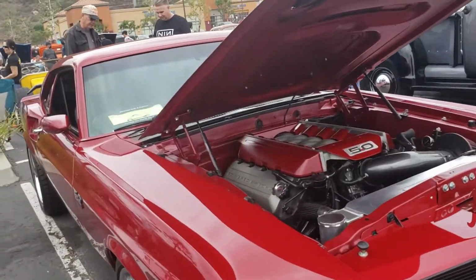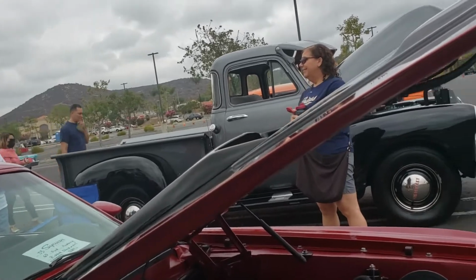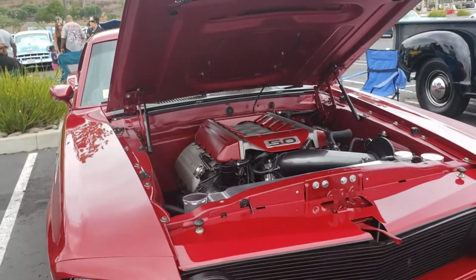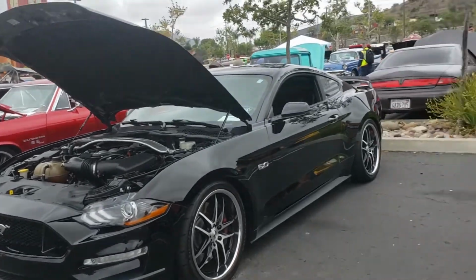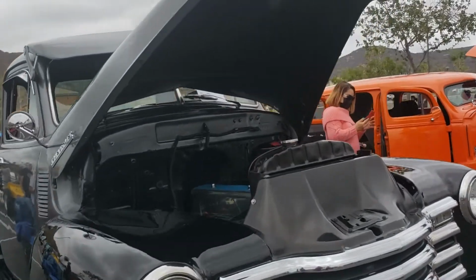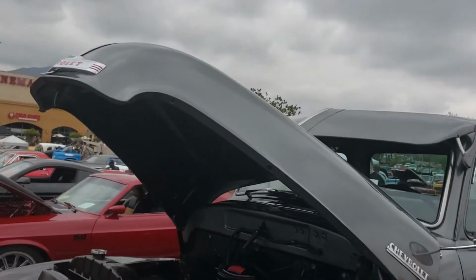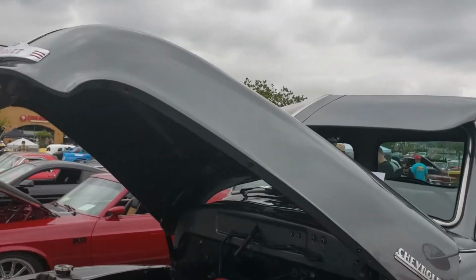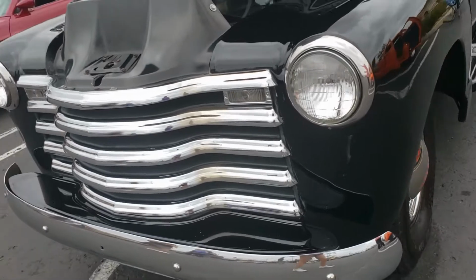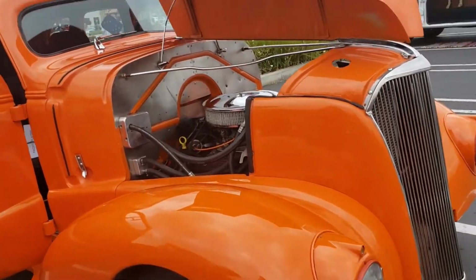And this one, another convertible Mustang, 1969 compared to 2018, the 5.0 and 1969. And this is another fancy Chevrolet truck, Ford. Nice Ford. Oh, is that Ford? Oh, Chevrolet. Sorry, Chevrolet. I made a mistake. That's Chevrolet. And nice, fancy, fancy cars here.